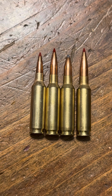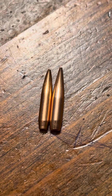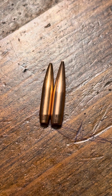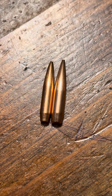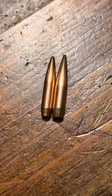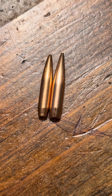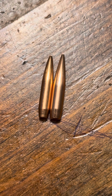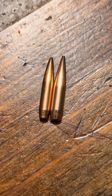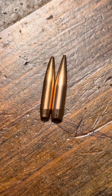To explain that, let me show it to you. On your right is a 180 grain Berger VLD Hybrid in a .284. And on your left is a 145 Black Hole in .257. These 2 bullets here are both .680 G1 ballistic coefficient. So now we're pushing a 145 grain .257 at the same ballistic coefficient as a 180 grain Berger VLD Hybrid.